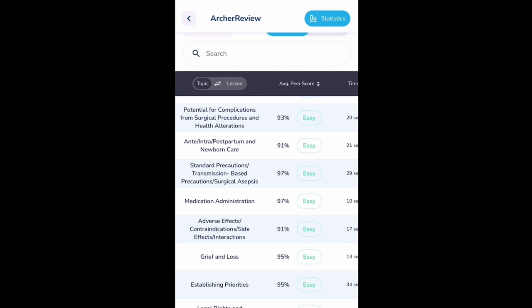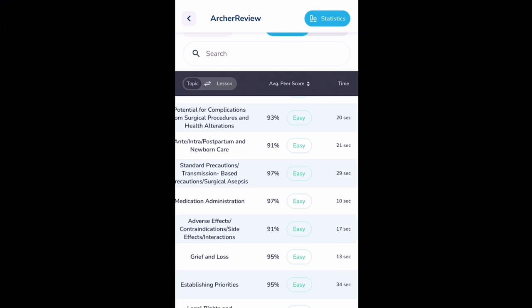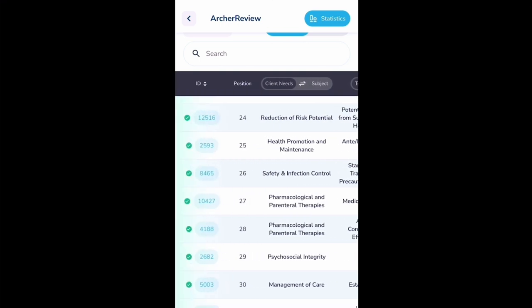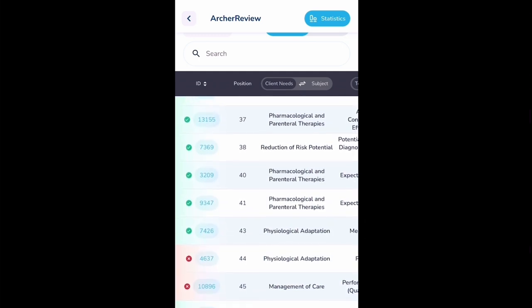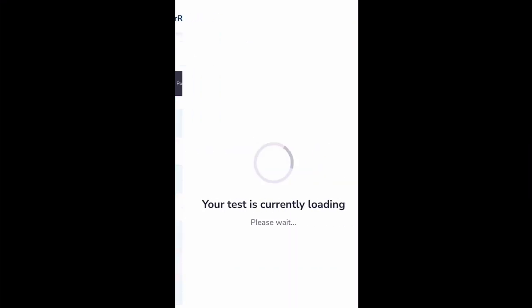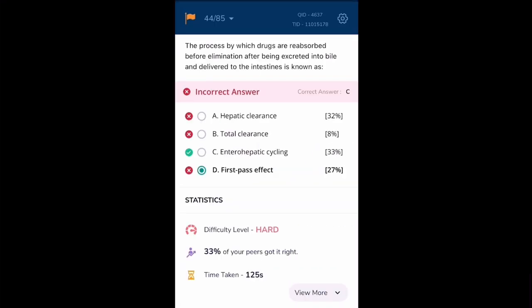You can also mark the questions that you're having a hard time answering. And the important thing is to read the rationales. That's how you build your knowledge for the exam, because all these questions are not going to appear in the actual test, but rather the topic. So you have to be familiar with that.